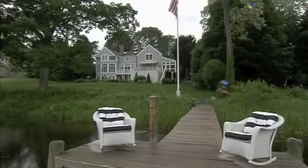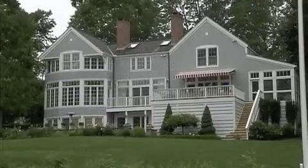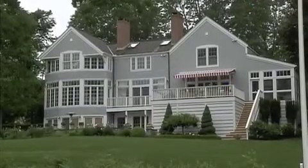This house in Essex, Connecticut has been his harbor for more than 20 years. I've chosen over all the years to live here just because we love it and we've got a lot of friends, but you know, look around, it's beautiful.